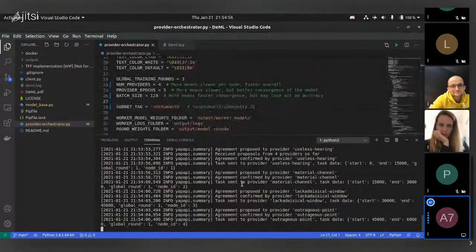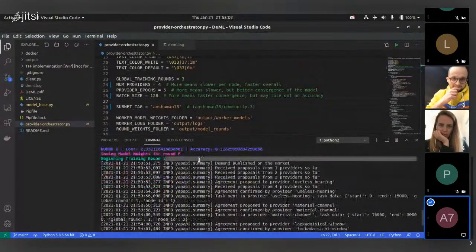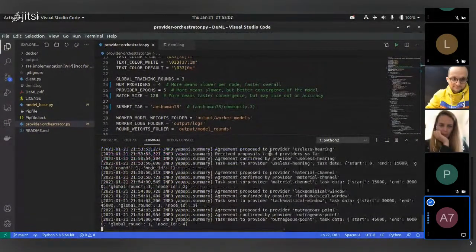This may take a while. I've seen it takes about 3 minutes for each round to be completed. And I want you to note that its accuracy is about 12%. As soon as the first round is completed, we'll see an immediate jump in the accuracy.